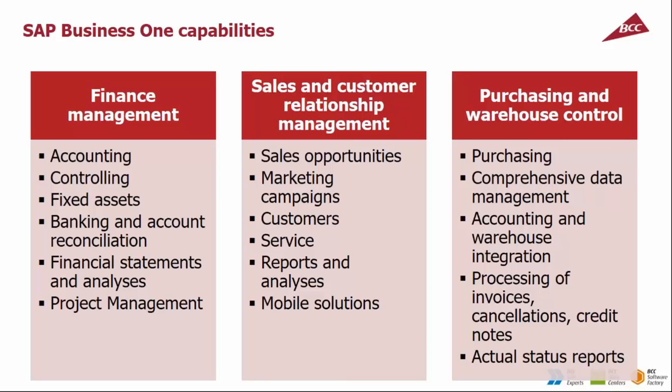Another important thing, apart from, of course, many analysis and reports, is a mobile application for the people working in the field. So all our salesmen can access the data in SAP Business One and enter the data in SAP Business One via their smartphones or tablets using the mobile application. Business One supports also the processes of purchasing, goods received into our warehouse, and incoming invoice posting. Of course, with the credit notes, cancellations, and all the necessary functionalities.